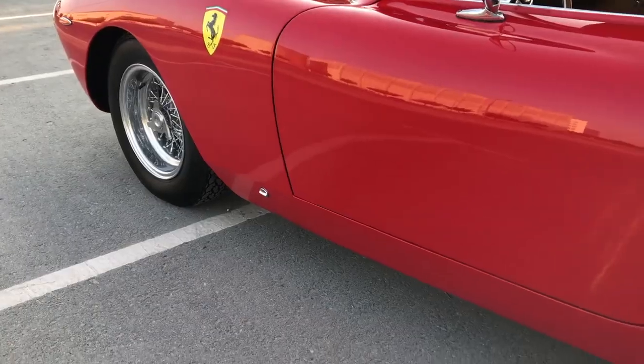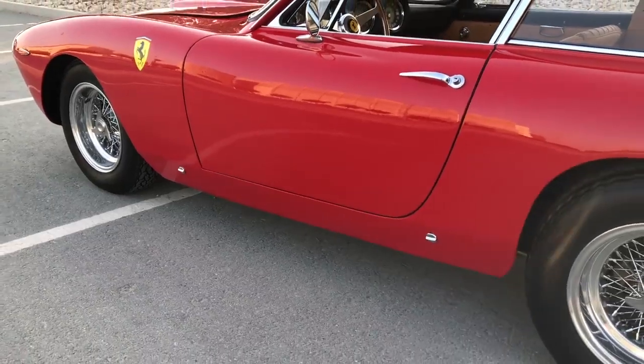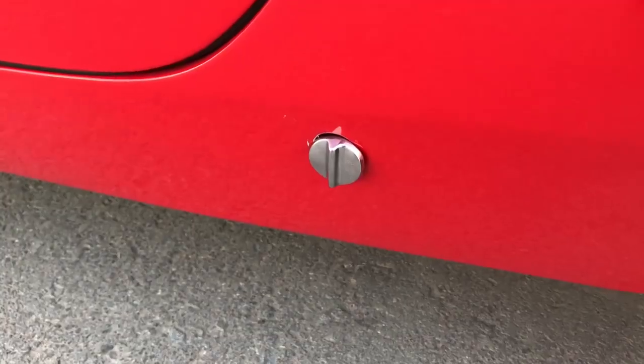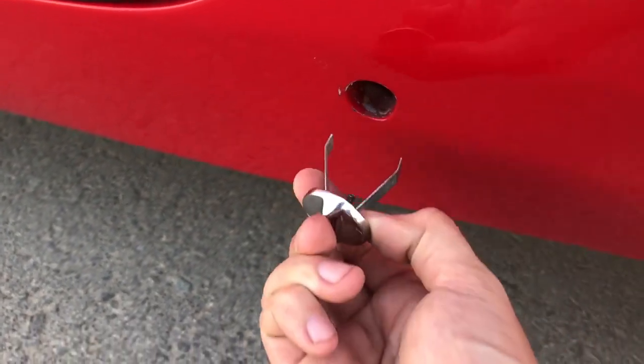Well, it turns out those are jacking points for when you had to remove the chassis from the body, for when you physically had to separate the two and lift the chassis off the body. This is clearly a very different car from a very different era if it was built with the idea that you may have to take the chassis off the body in order to do repairs or maintenance in the future.